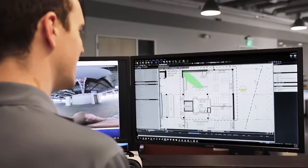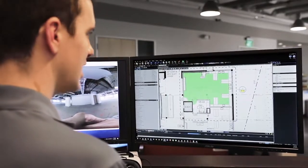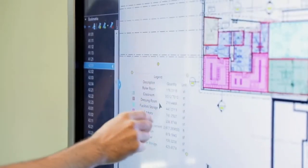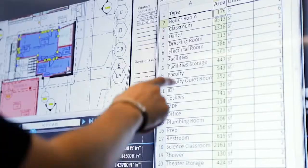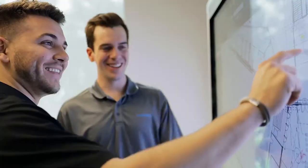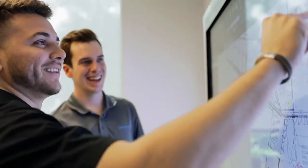We don't have the skills to make that software, but we can provide the input so that they can make it a reality. I think that's what makes Bluebeam so great. It is evolving with the industry instead of trying to guess. It's fascinating to see what's possible.